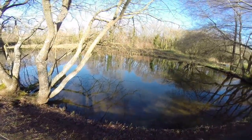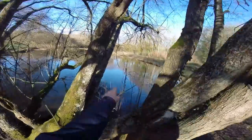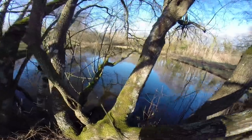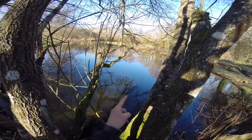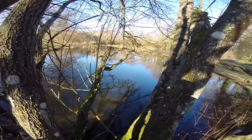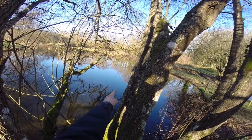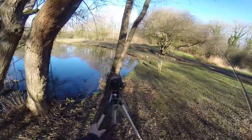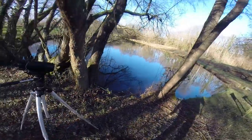Right, I think I have to move again. I've just seen something through here. I can see the bubbles and I can see the concentric rings going around. I wonder if those fish from up there have moved up here. No reason why not. Yes, there's a fish over there. Two fish. Okay, guys, game on again. Just while I've got a little bit of light left, I might still get one fish out of this.